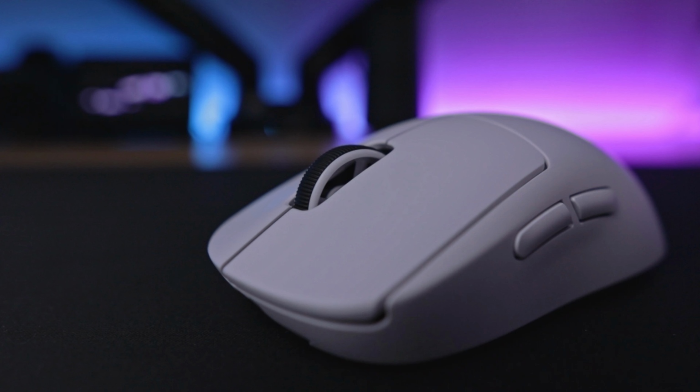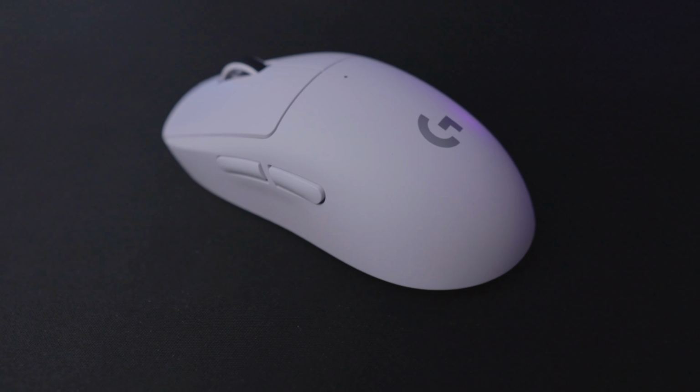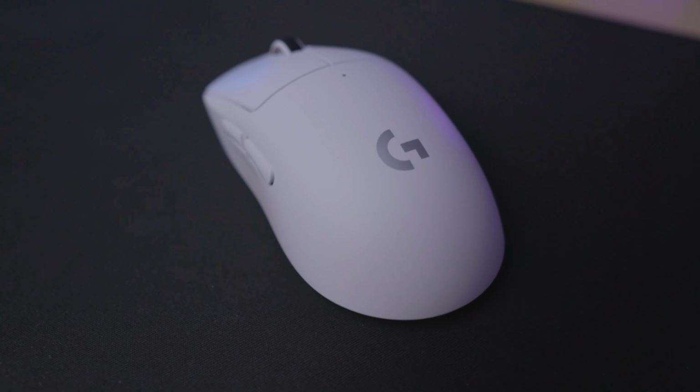Even though it's wireless, I haven't had a single issue with latency. It's super accurate. I hardly ever charge it, and it lasts ages. It's super comfortable. And as the name implies, it's super light, coming in at around 63 grams. For me, this is the best gaming mouse on the market, but it does come at a hefty price point, at around $150. But hey, you pay for quality and aesthetics.